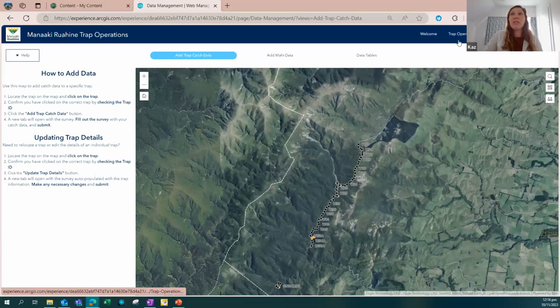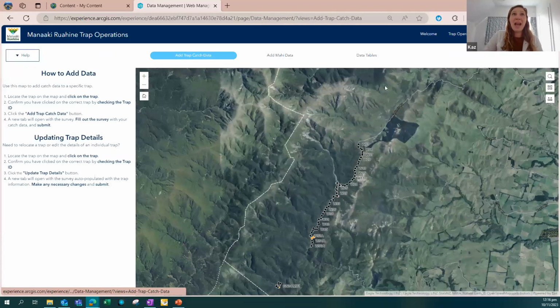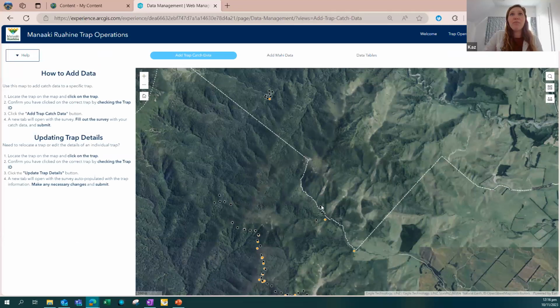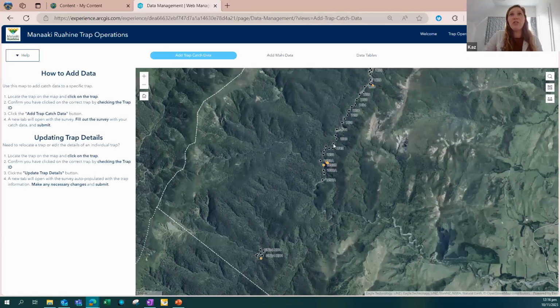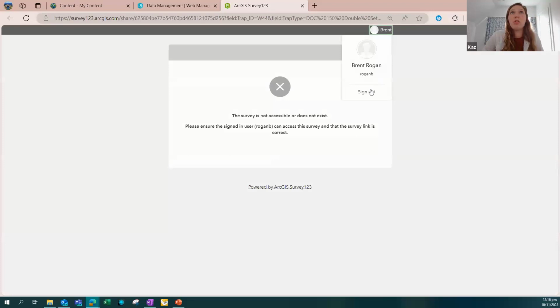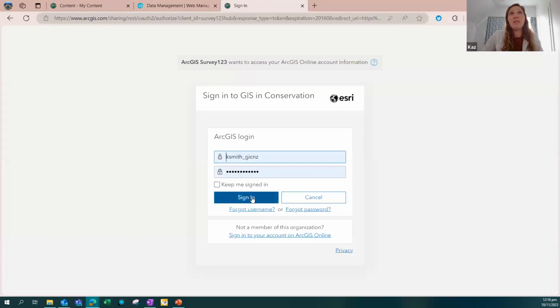Not only can they view their data at a high level from the dashboard, they can also add their data in here. They can zoom into the map, click on the trap, click on one of these, and then it should open up a Survey123 form. Now this will be the same survey. I'll need to switch accounts here. But this is the exact same survey that they use in the field as well.